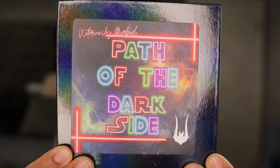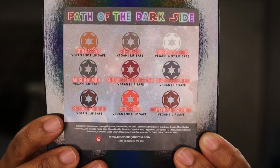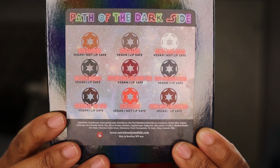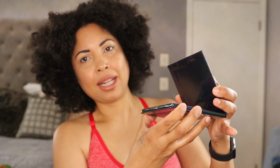Here's the outside, and here are the shade names on the back. I believe this palette has a shelf life of 12 months. It's really hard for me to read, but yeah, it was $45.99, and it is still available for another pre-order. So it is still available if you like this sort of thing. And it does have a little magnetic closure.